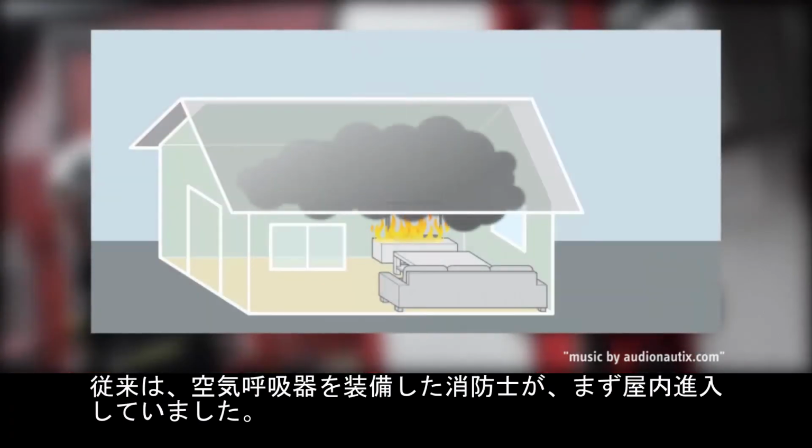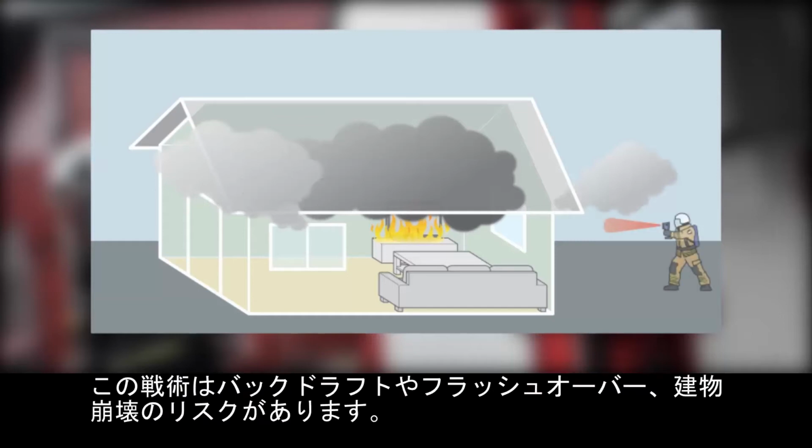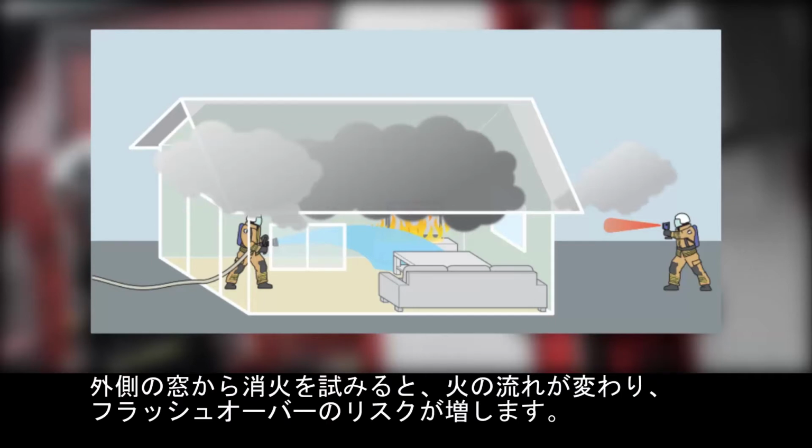Traditional or conventional firefighting often includes committing breathing apparatus crews into the fire compartment. The fire compartment can often be several hundred degrees and visibility very low. These tactics expose the firefighters to risks of backdraft or flashover situations and collapsing structures. Current research also shows that the long-term effects of the exposure can greatly increase the risks of certain types of cancer.